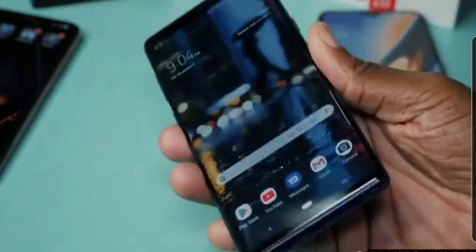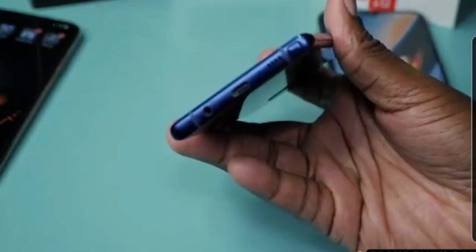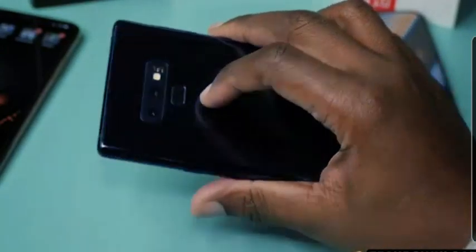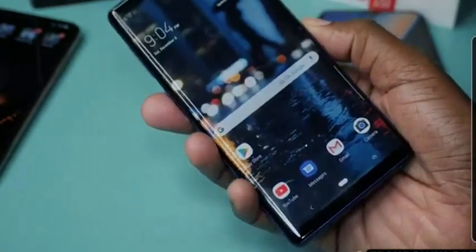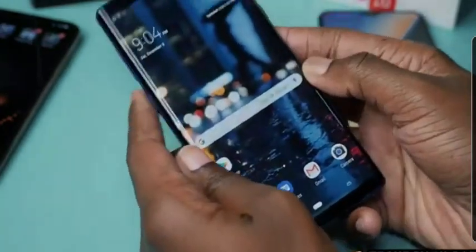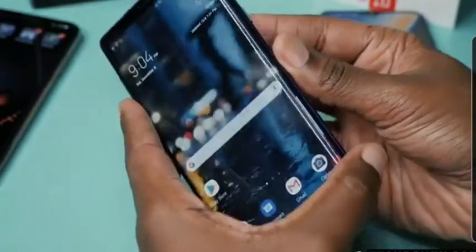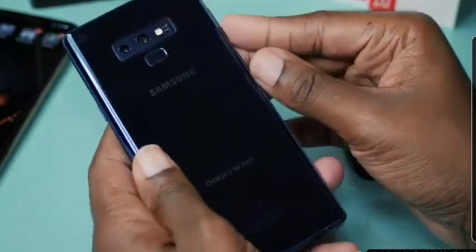So the Samsung Galaxy Note 9, first of all, is glass on the front and glass on the back with an aluminum frame. It's going to be Gorilla Glass 5 on each side. The screen size is about 6.4 inches and the resolution is about 1440 by 2960. So it has really thin bezels on the top and the bottom of the phone. So the screen to body ratio is about 83.9%.